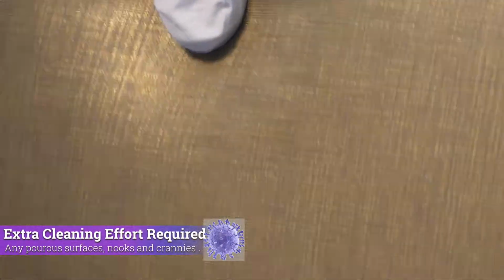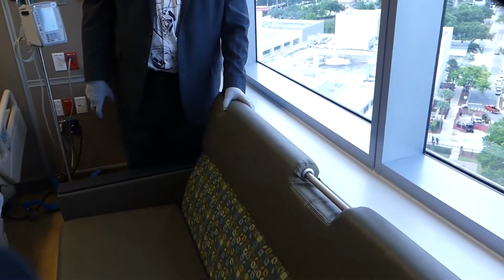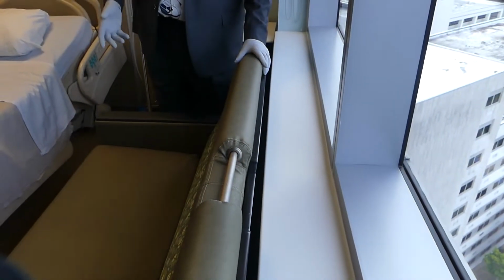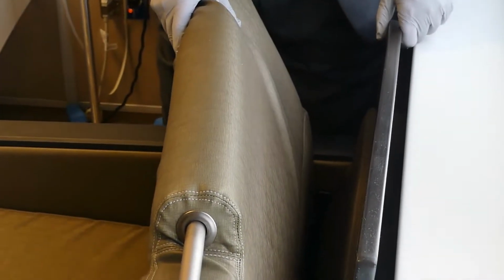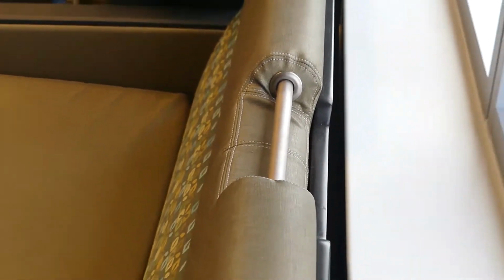So those are the things too that we need to be conscious of. And I know that the environmental services personnel are very conscious of this as they come in to clean and disinfect. There are just so many nooks and crannies that can become reservoirs, that can become harbors for microorganisms.